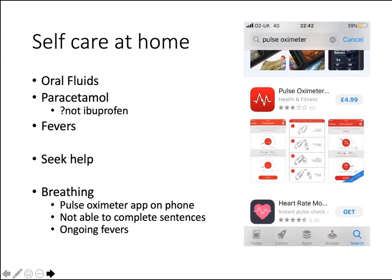It's been quite useful. We've recommended for people at home to use a pulse oximeter on their phone. And although it's not proven, it does seem to have been helpful for people and reassuring. But again, we'd recommend that you seek hospital help for ongoing fevers or struggling with breathing. So, for example, getting out of breath just going up a flight of stairs, or not being able to complete full sentences when speaking.